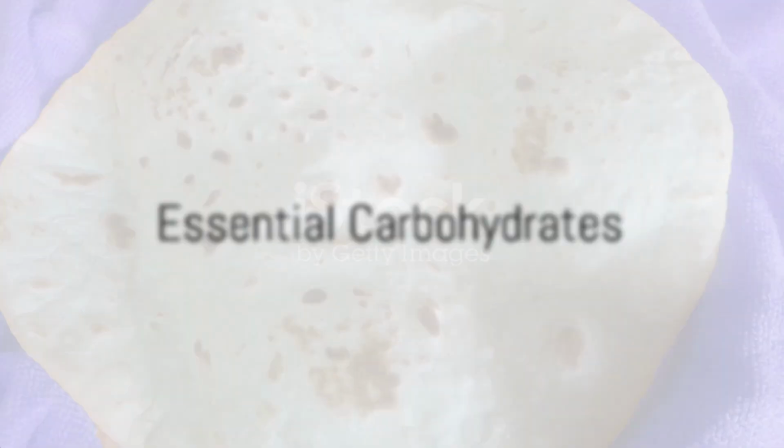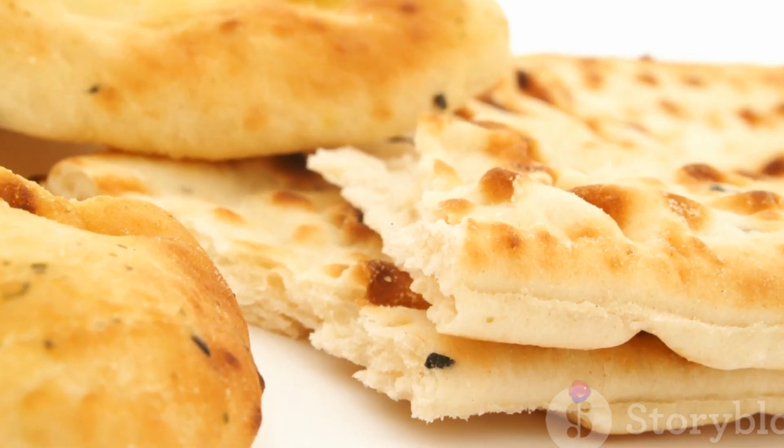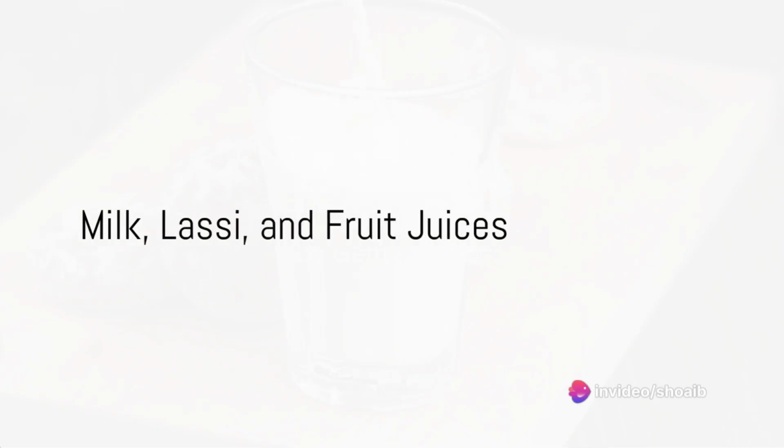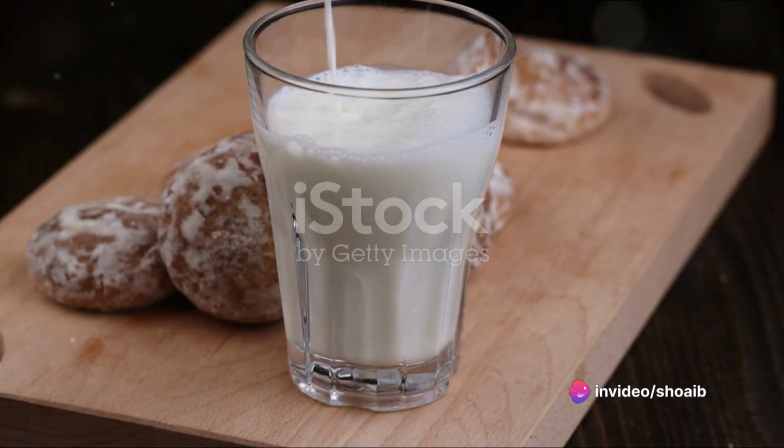Don't forget to include carbohydrates such as roti, naan, or paratha. These are essential to replenish your energy stores. Milk or lassi is a good choice as well, providing calcium and protein and aiding in hydration.